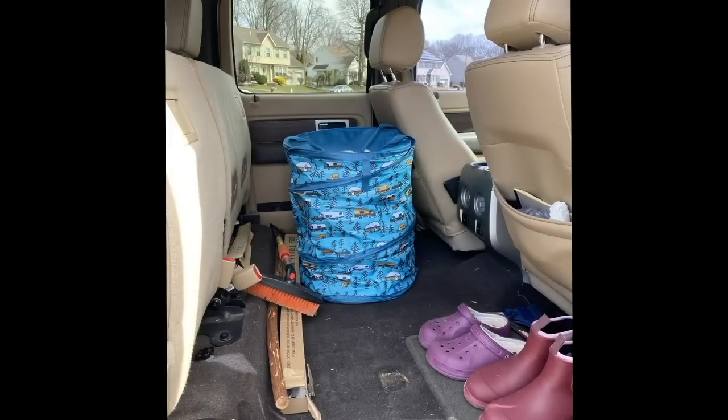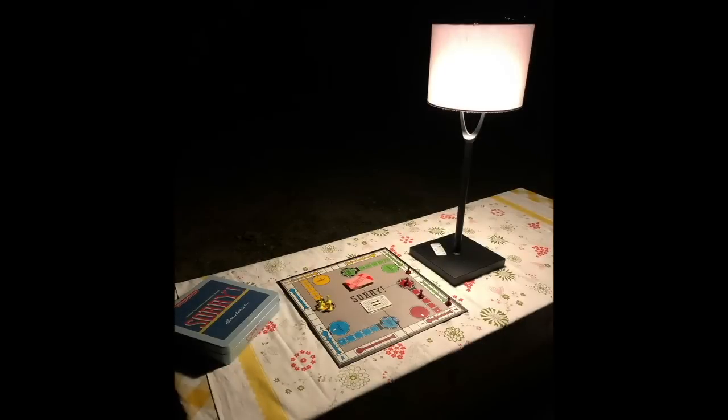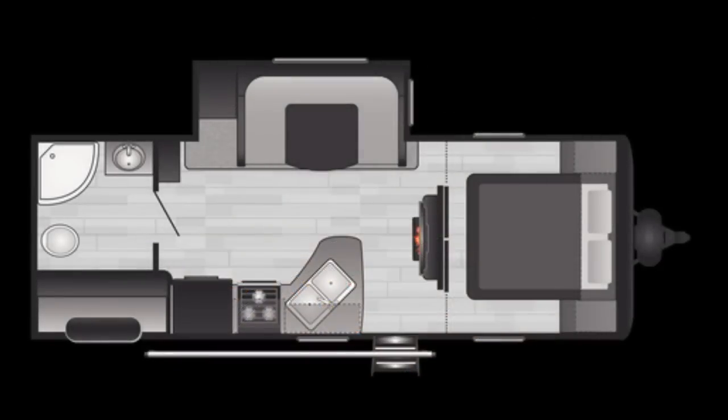I like to save the inside storage in my RV for things I use inside and the outside storage for things that I only use outside. It really keeps the dirt and the sand out of the RV and leaves me with a lot more living space inside. But think about where you want to put these things. Put it in the RV, put it in the belly of the RV, or what you're going to keep in your tow vehicle.